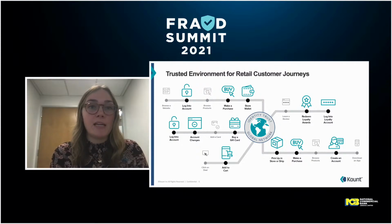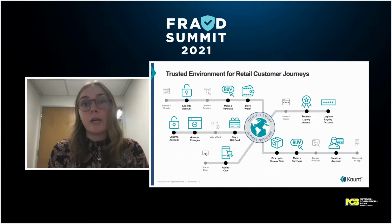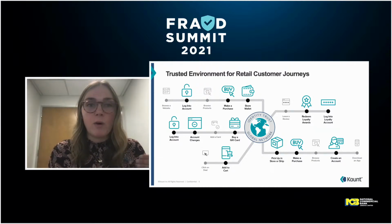It can really happen any step of the way: when a customer is choosing to store a wallet, when they're making any changes to their account, when they're creating an account, when they're deciding whether to pick up the item in store or have it shipped to their home, when they're deciding whether to redeem the loyalty points and log into that loyalty account. At pretty much any interaction, fraud can occur, and Count is able to protect every step of the way.